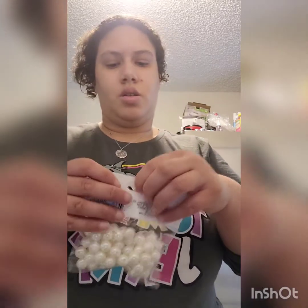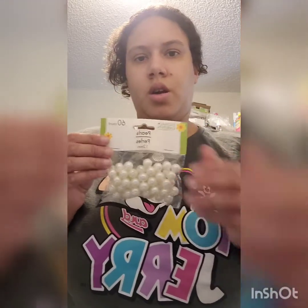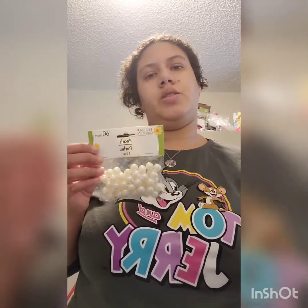And then I ended up getting some pearls. I don't know why. I thought they were cute. Maybe I can make these into earrings, or I can put them in my little dining room table that I'm about to get soon.